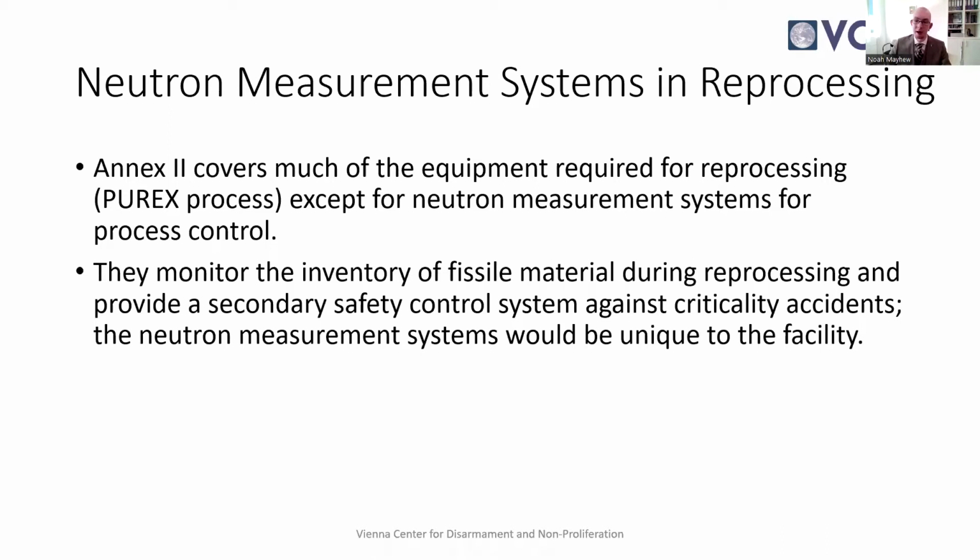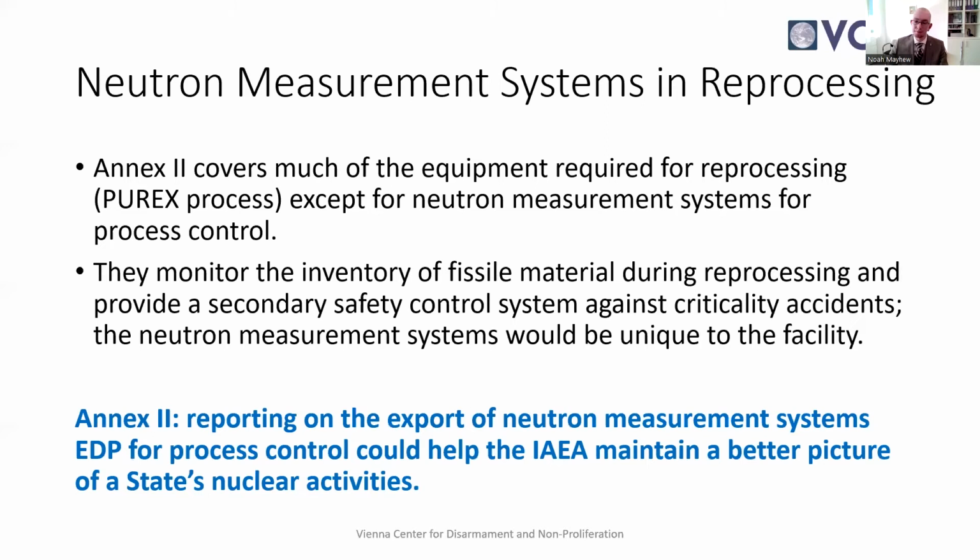And to be clear, there are many types of neutron measurement systems. And because of that, the especially designed or prepared principle is particularly important to note because neutron measurement systems are used for a lot of things, including by the IAEA to implement safeguards. However, neutron measurement systems for reprocessing plants are generally configured to the plant in which they will be installed, making them quite difficult to mistake for other neutron measurement systems. In this regard, we have argued the provision of information about the export of especially designed and prepared neutron measurement systems for use in reprocessing plants may help the IAEA maintain a better picture of a state's nuclear activities or developments, particularly as concerns reprocessing.